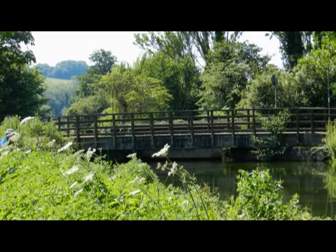Crossing this bridge from right to left, we go into a sports field, walk straight across there, and head on down towards the nature reserve.